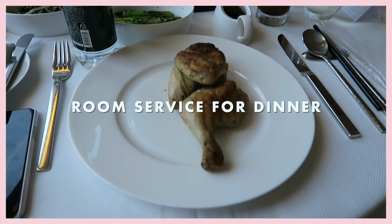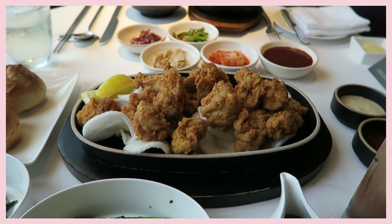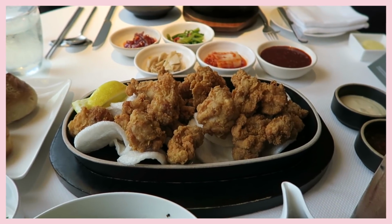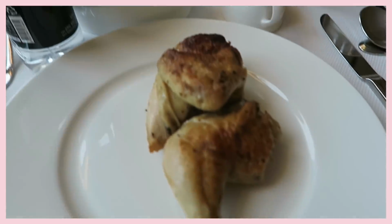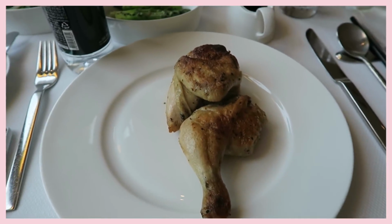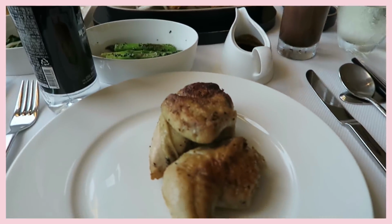Hi everybody, we are done with the photo shoot and now we are having dinner. Grilled chicken for me and a whole lot for Tata. Romantic. We are having fried chicken because that's a must have in Korea. Yeah, and if someone is having grilled chicken in Korea. Whatever that's grilled and is a chicken, it's amazing, alright? Okay, don't judge me. Let's dig in.